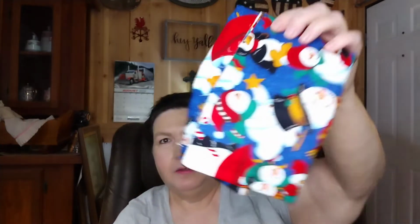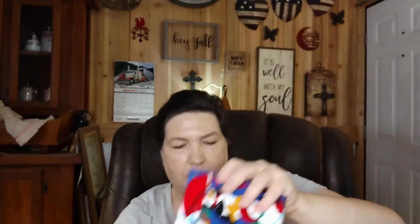I was able to pick up several pieces of Christmas fabric. These are little scrap fabrics, or fat quarters, and one of them I paid 65 cents for, and the other two I paid $1.10 each for.